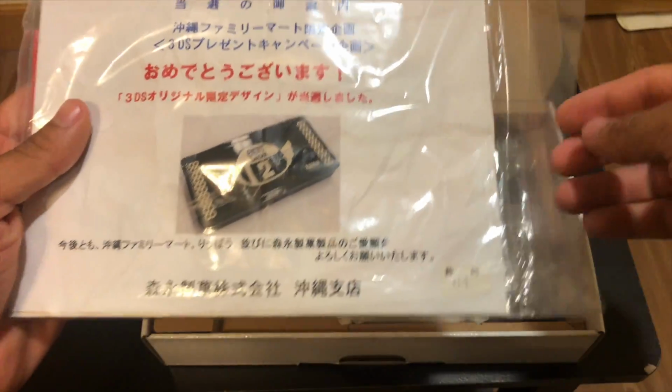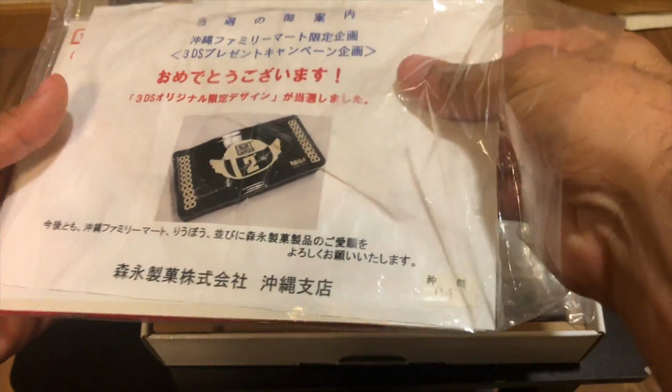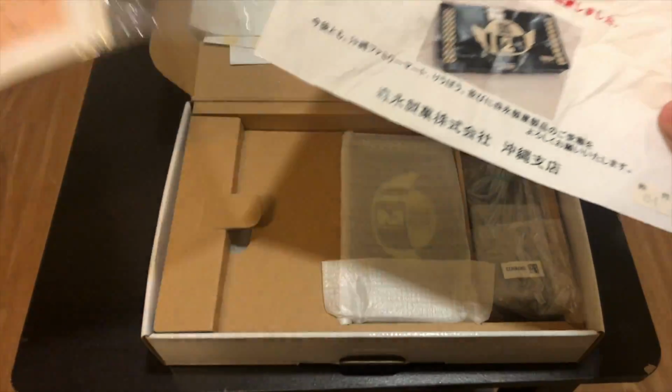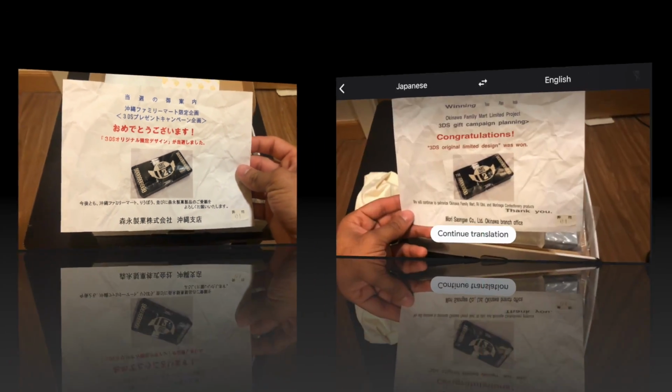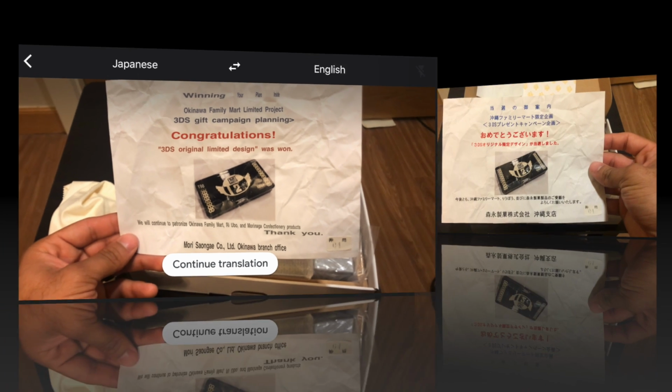So this little sweepstakes card, I can't read it, and I'm pretty sure a lot of you can't read it, but I actually ended up putting it through Google Translate so y'all can read it with me, and I was pretty surprised to see what it had in it. It's kind of terribly translated, but not really. It says winning your plan inside Okinawa Family Mart limited edition. Like I said, Family Mart 3DS gift campaign planning. Congratulations, 3DS original limited design was won. We will continue to prioritize Okinawa Family Mart. So it was actually one locally where I was, and at the bottom right corner it says the number 4. I'm not sure if that means this is the 4th console one, but if it is, that is pretty amazing actually. But let's get back to the unboxing.